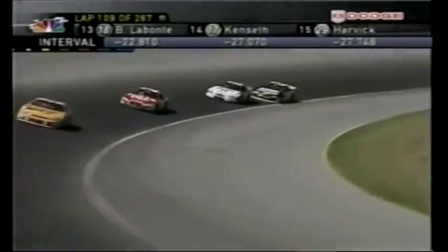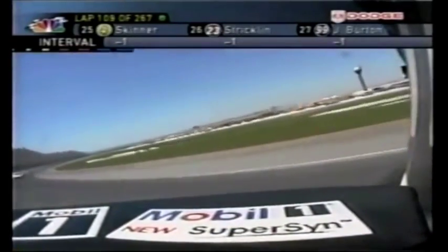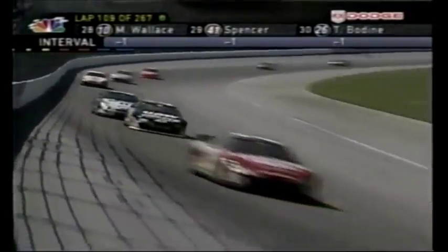But see right here, Joe's car's working real good. Gets up underneath him. Then it's a drag race down the straightaway. Problem is Ryan, well, this time he's going to give it to Joe. He lifted off the gas. Yep. Here he let him go. Just give it to him.